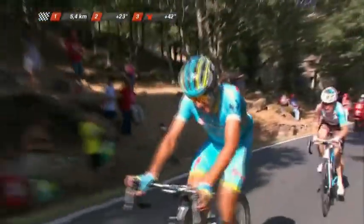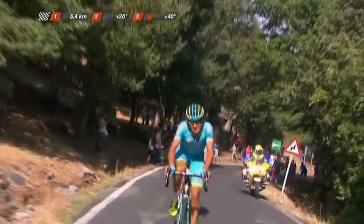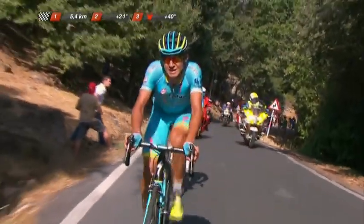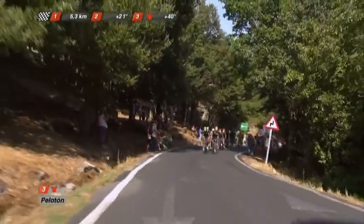As a TV motorbike comes by, that means Movistar coming up right up behind these 2 riders. There we go, yeah. So I think the peloton's just coming around that corner. So yeah, they're really on it now. So Movistar have to use up those 3 riders. If they want to set up Valverde for this win, these 3 riders now have to go full gas.